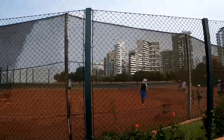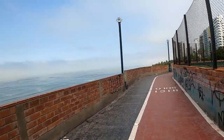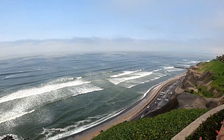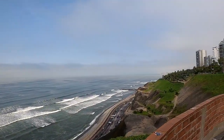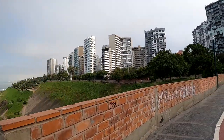They have clay tennis courts here, kind of like the French Open. Look at this view, though. Wow. And there's the Chinese garden, look over there. We're just going there now.